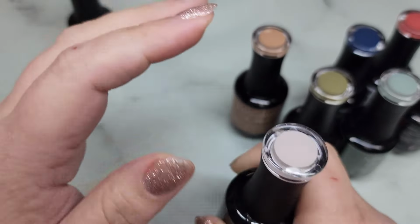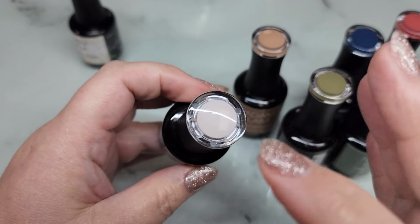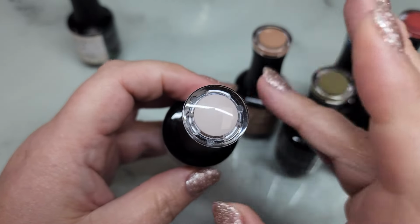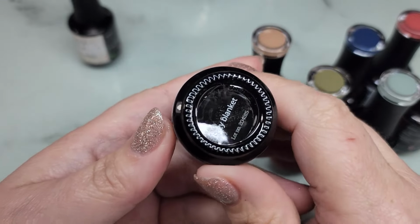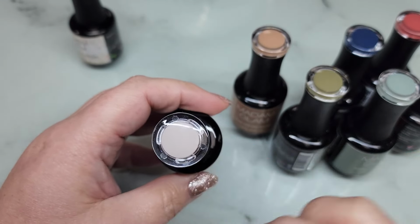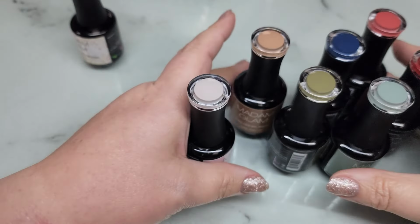It's super, super nice. And then this one here, it's like an ivory with an ever so slight hint of pink to it. It's more ivory than pink. And it is called Cozy Blanket, and it is absolutely stunning. It's perfect for backgrounds. I love shades like this. The pigmentation on it is fantastic.